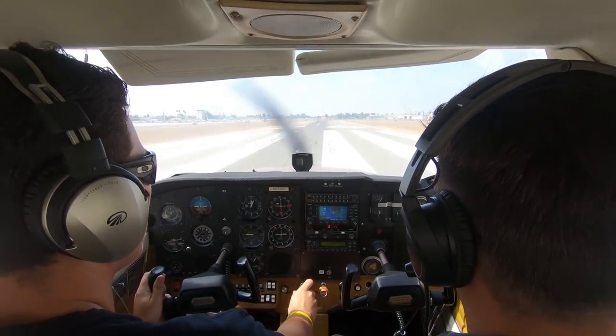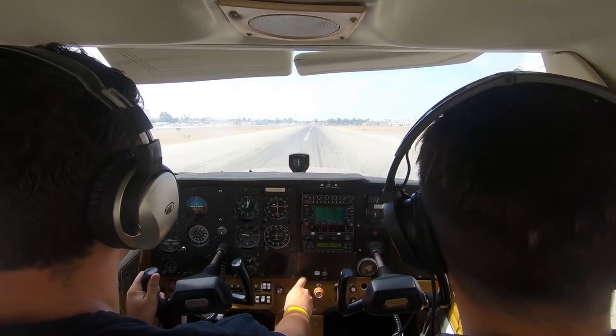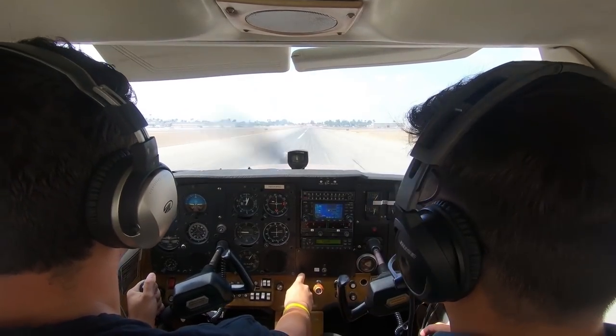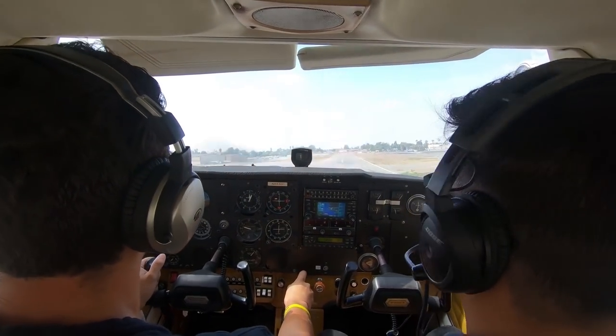Use the butter to get yourself lined up. Gauges in the green. Okay, check. Full power. Yep, power's set. Airspeed is alive. A little bit of wind correction to the left. There's 55. Okay, rotate. Bring it up. Climb out at 65.